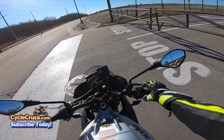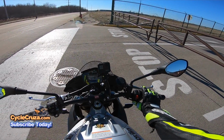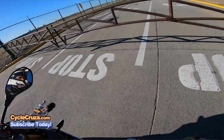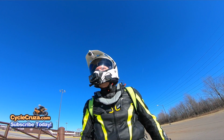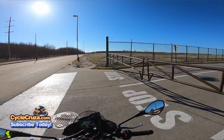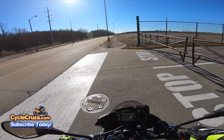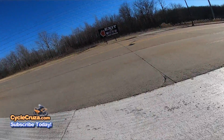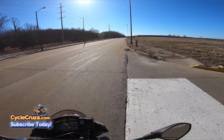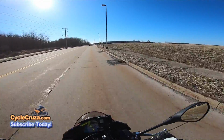It's absolutely amazing, man. Woo! Hear that V4? Oh, she sounds good, baby, but she needs a pipe. She's just too quiet. Another big reason why I chose this bike over the KTM is I really couldn't find that great of a deal on the KTM.